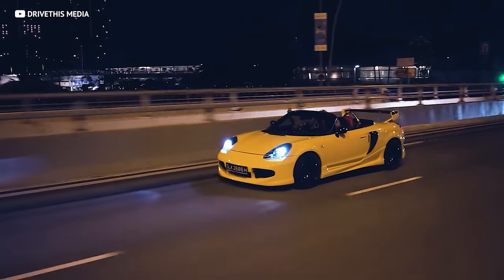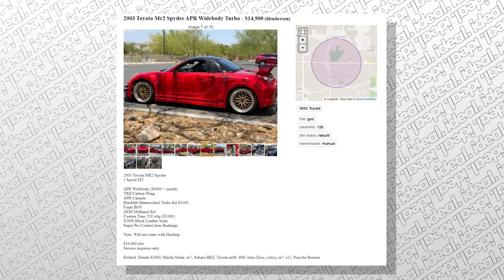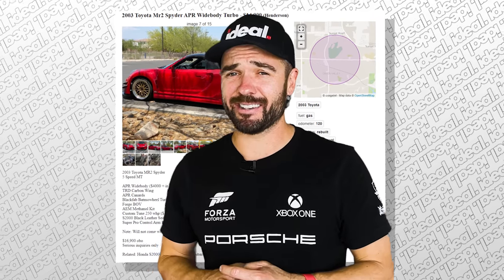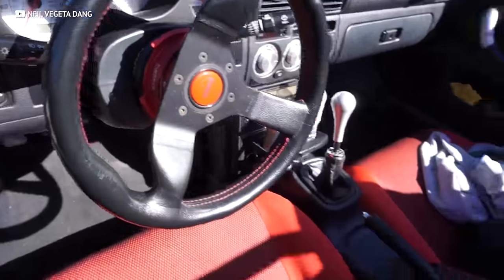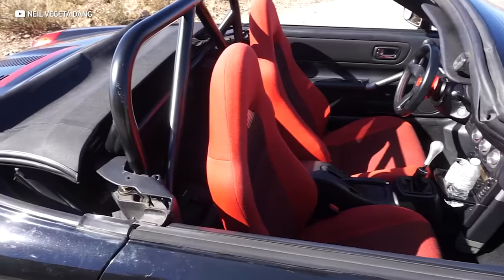Well, actually, on second thought, you might just want to pick one up that's already modified. Like this one that easily has 10K worth of mods, but it's only 5K more than the other one. Now that's ideal. Now, more Toyotas, more problems. And the biggest problem with the MR2 is, well, that they suck for practicality. Like, even a Miata is more comfortable and has more storage space.